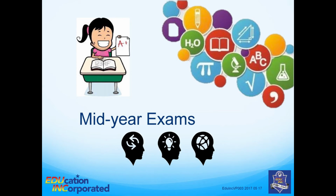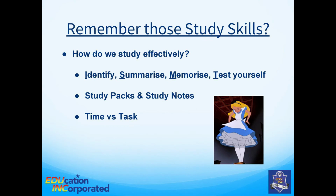I'd like you to remember the study skills that you all attended, those dreary Saturday mornings, those Thursday and Friday afternoons where you could have been doing things that were much better and a lot more fun. But we were giving you a toolbox that we'd like you to now open and start using in preparation for these exams. Here's some terms that you might remember.